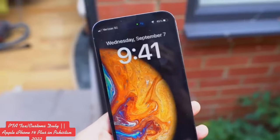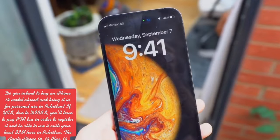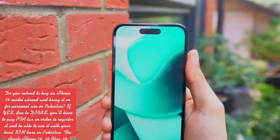PTA tax and customs duty on Apple iPhone 14 Plus in Pakistan 2022. Do you intend to buy an iPhone 14 model abroad and bring it in for personal use in Pakistan? If yes, due to DIRBS, you'll have to pay PTA tax in order to register it and be able to use it with your local SIM here in Pakistan.